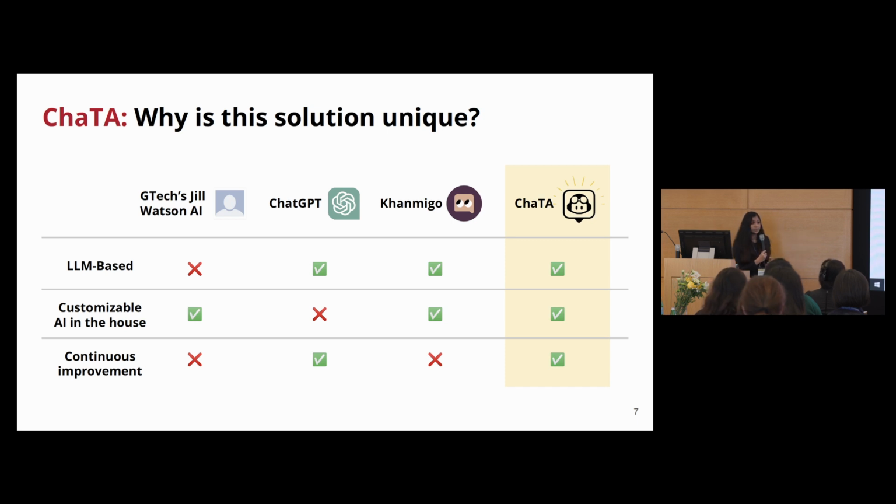Then we had advancements such as ChatGPT and GPT-4, but these are not customizable. So any student throughout the world asking a question would get generally a similar response. But if a student had a question on a specific lecture slide or a professor's material, they would not be able to get that answer from a system such as GPT.